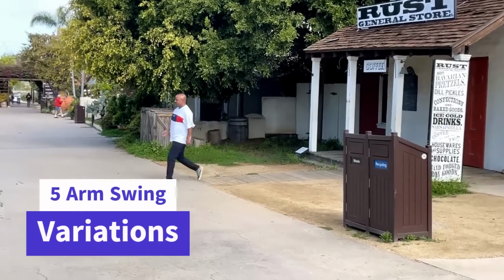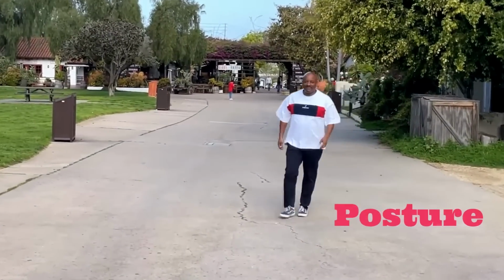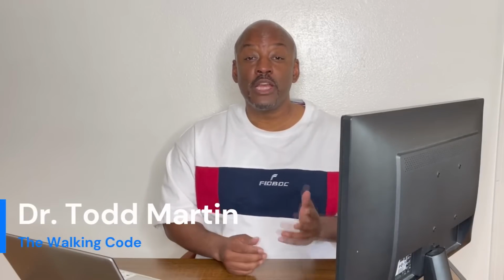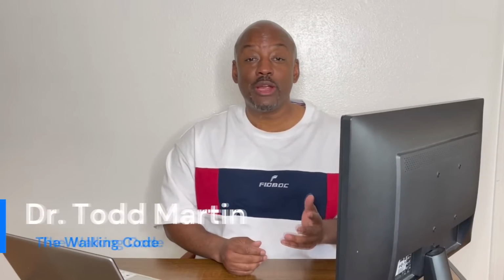Let's look at 5 arm swing variations and what they say about your posture, your persona, and even your health. It's amazing how much we can learn about ourselves simply by observing the way we swing our arms when we walk.